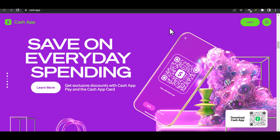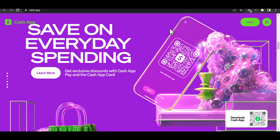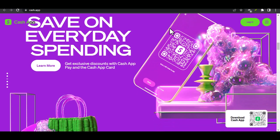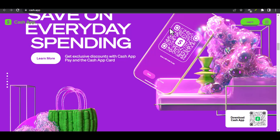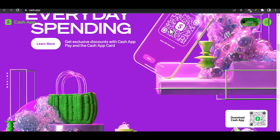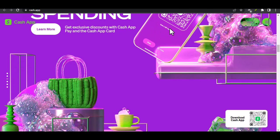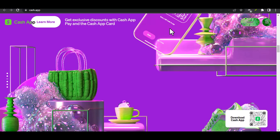The perks of being verified. Once you verify your ID, welcome to the big leagues of Cash App. Not only are those pesky sending and receiving limits lifted, but you unlock a whole new set of features. Boost your sending limit. We're talking tens of thousands of dollars, depending on your verification and usage history.